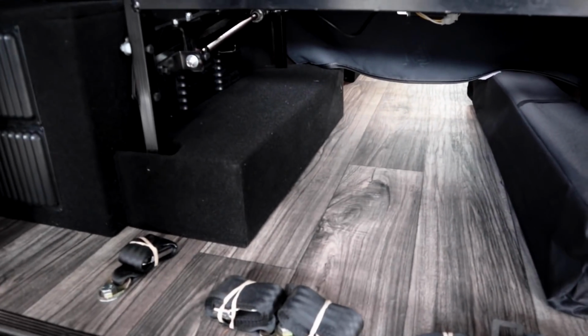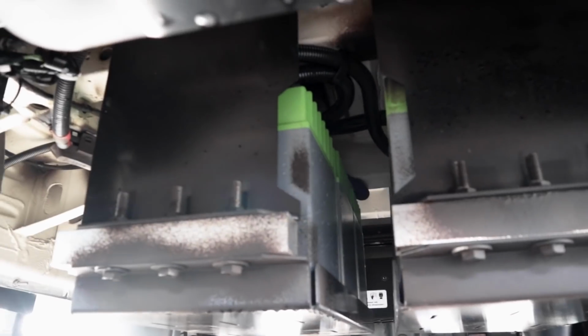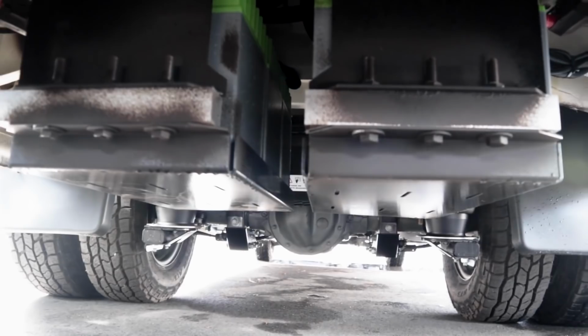So is the model we're looking at a lithium? This is Eco Freedom. So underneath, these are Dragonfly or Battleborn batteries right here that you guys see. Awesome. So those are underneath here in this case.